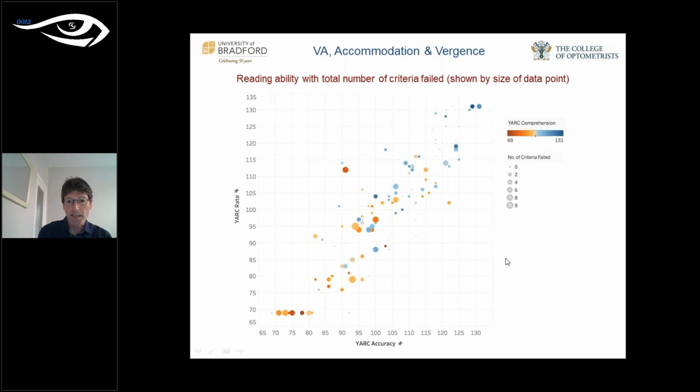You'll be familiar with this. I think this is the last graph I'm showing you. Again, accuracy on the x-axis, rate on the y-axis. Comprehension again is color-coded, as to whether the symbols are blue with very good reading ability, good comprehension ability, or orange to red with very poor comprehension ability. And this time the size of the symbols corresponds to how many of those optometric tests were failed.